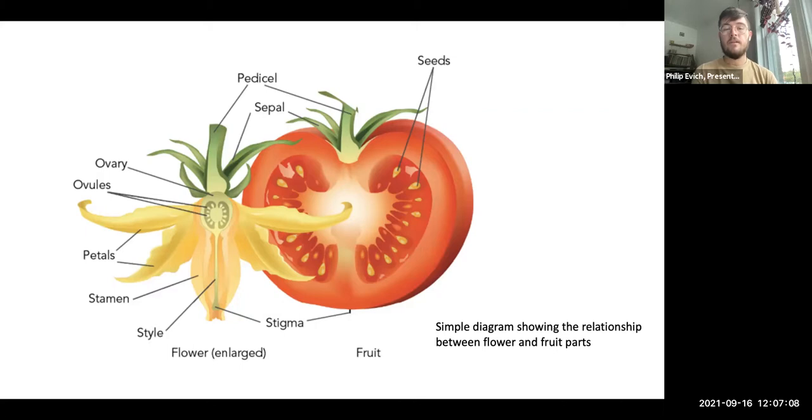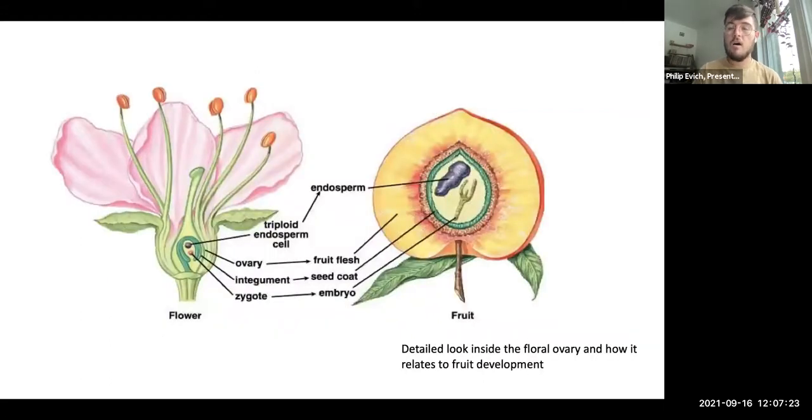Then the tomato on the right-hand side of the diagram is basically showing how different parts of that evolve throughout the growing season to become the seeds that we harvest. But there's actually on the other slide a more nuanced look inside the ovary itself, which is giving us the fruit with the seed inside that we will be studying today.